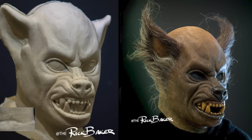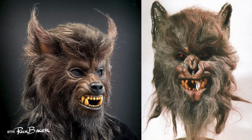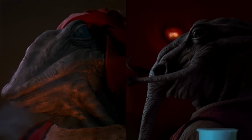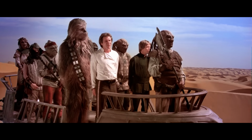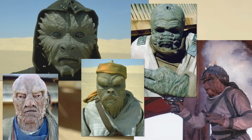The werewolves, you could probably guess, one is an off-the-shelf Halloween mask that Baker had created, while the other was the same mask, just modified to be a bit more alien. But the new guys share the same face too, with the reptilian Melis just being the back of the elephant-like Ketwal's head. Jabba's skiff guards in Return of the Jedi are also really samey, being these greenish, brownish, leathery, dried-out guys with vaguely humanoid faces.